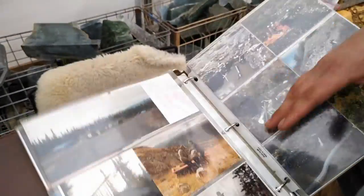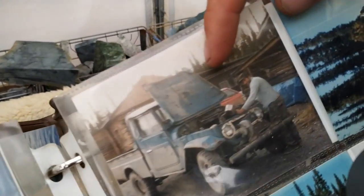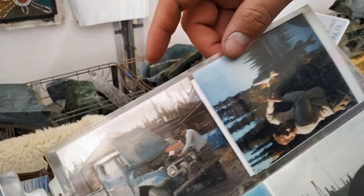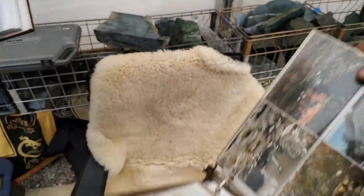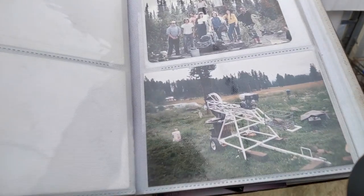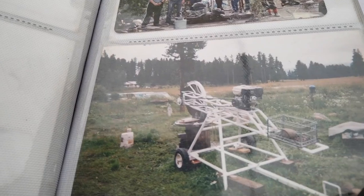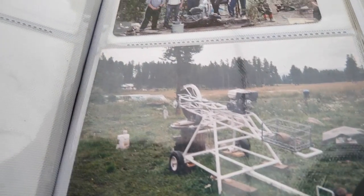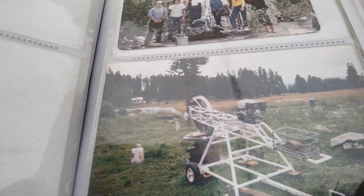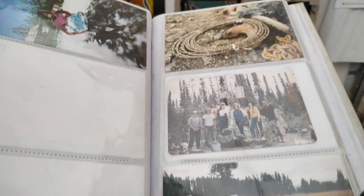Beautiful pictures of the Yukon. Look at that truck. That's a truck right there. It's like an International Scout. It's actually a Toyota Land Cruiser. This is my newer, improved saw, my third generation Honda powered. I could put the wheels on it and the tongue and take it to the rock, or I usually set it on a foundation, and then I have a cut table that moves side to side.